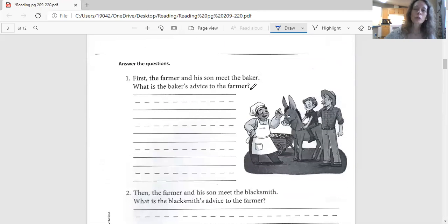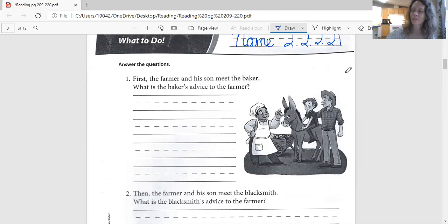All right. So what we're going to do is the directions say, answer the questions. And we are going to ramp it up a little bit. We're going to answer the questions using our super sentences. Help me out here. S stands for what, KJ? That's right, subject. The subject is who or what is doing it. You, Jamia, what does the U stand for in a super sentence? That's right, an uppercase letter. All of my sentences and all of my important words start with an uppercase letter.